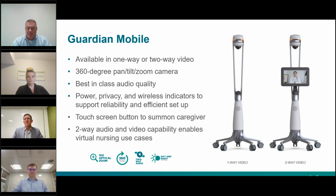They're extremely durable. They're purpose-built for a tough environment. Both mobile devices come equipped with 360-degree pan-tilt-zoom capability, and they have best-in-class audio. And the best-in-class audio is true for all of our Guardian devices. As you all know, audio in healthcare is extremely challenging. It varies from day to day and from shift to shift.